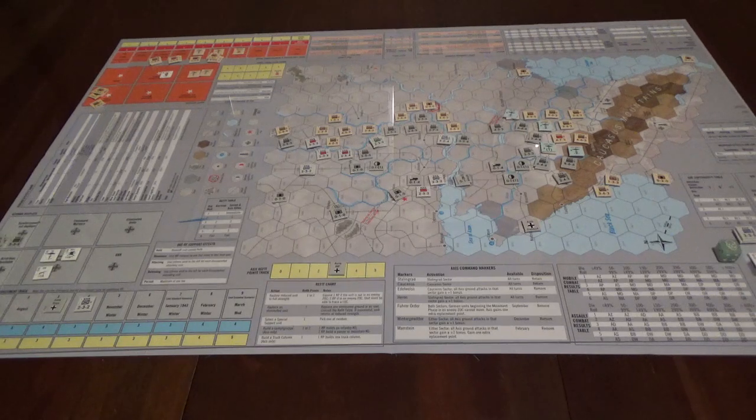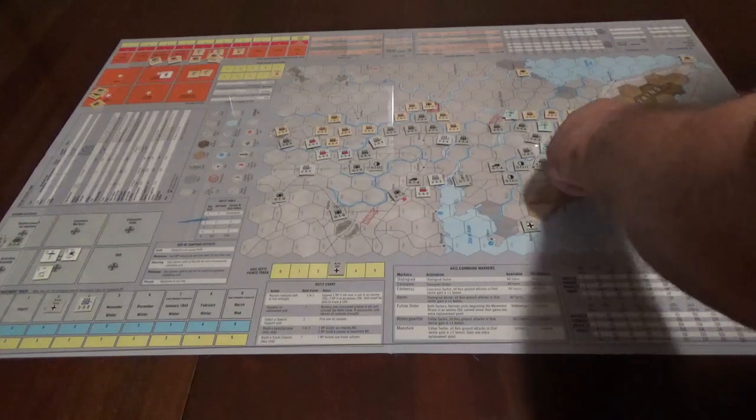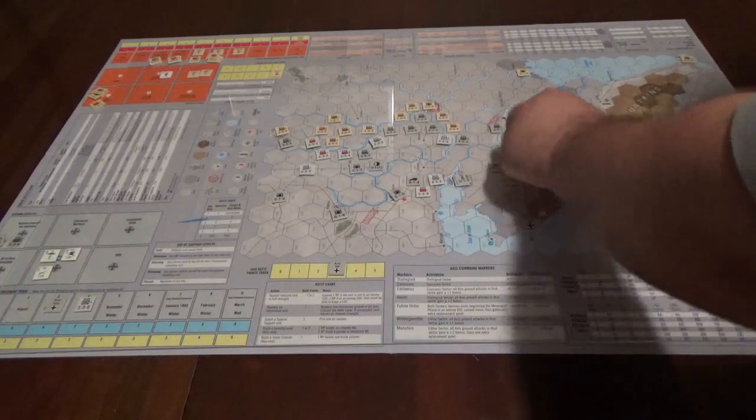It's a 2. I've been getting a lot of low rolls lately. That's Defender Panics. Well, okay, good news and bad news on that. The good news is they're hightailing it big time. They're going to retreat 2 hexes. However, they cannot retreat safely because this is zone of control, this is zone of control.